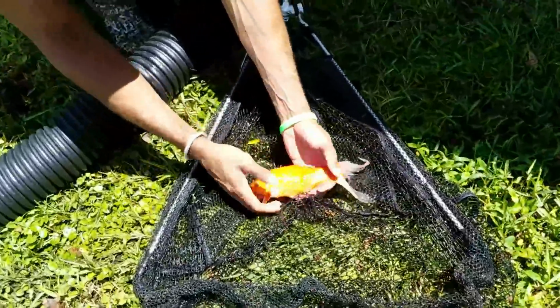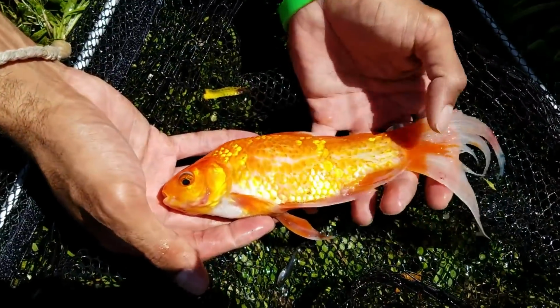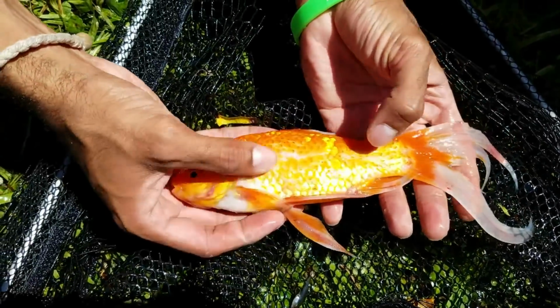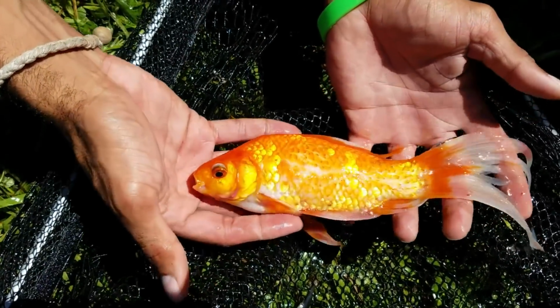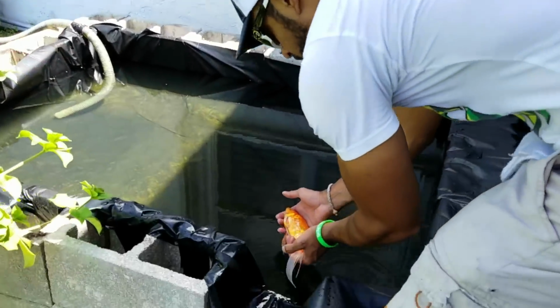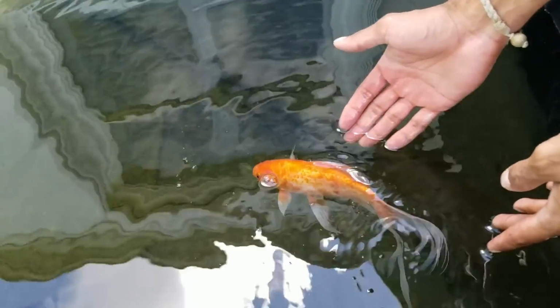Look at the size of this guy. Beautiful fish. As you can see, those fish have been chomping on its scales. That's not good. We might need to make a separate pond for just the goldfish because, geez, this guy's been destroyed. All right, one down. It's the same water temperature, guys, just so you know. Actually, the scales and stuff might have just gotten removed from the net. So we're gonna be ultra careful with the next one.